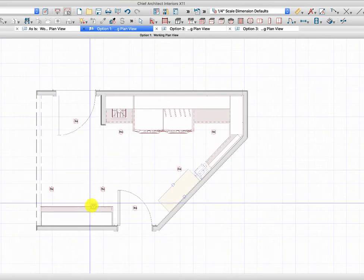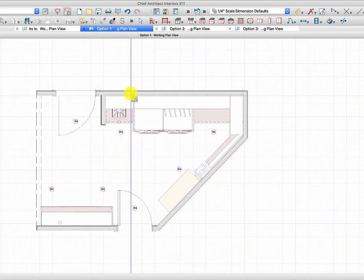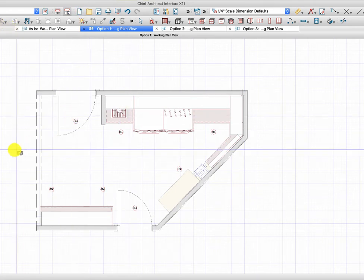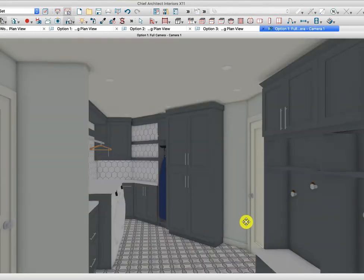And one of their requests was having a nice big seating area, a bench area. And then they have a place for mitts and hats and things like that. So let's take a look. I have to push my camera out here just to get the whole space. We'll take a look. So this was one option.